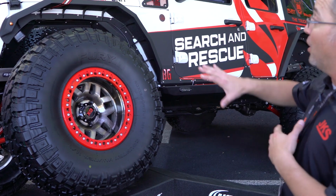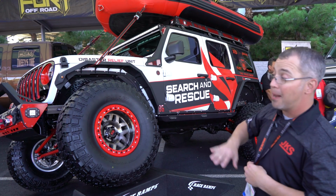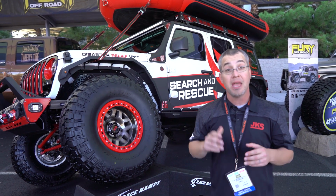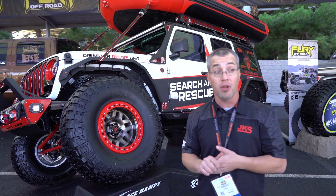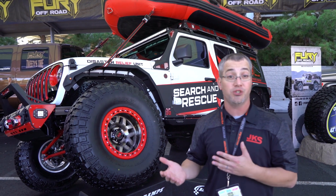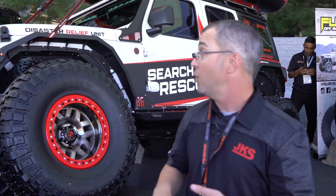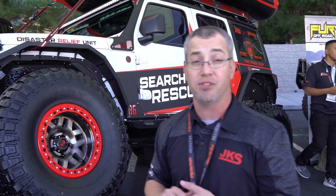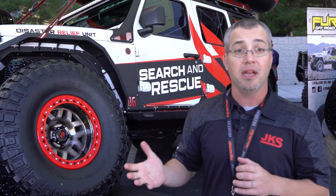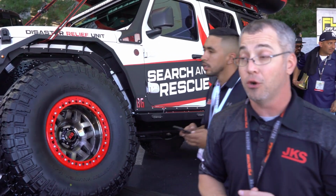To complete the theme, the whole disaster relief unit theme, we've got the rescue boat up top, all the gear all around the Jeep. I mean, it is a really, really cool themed vehicle. And that's one thing about the Truck Shop Off-Road. When they build a vehicle for SEMA, they always dedicate it towards one of our service units. So there was a police vehicle, there was a fire and rescue vehicle, this one here, you know, back to the disaster relief. So big props to Jake and the Truck Shop Off-Road for always building a creative vehicle honoring our service stations. So, very, very cool.